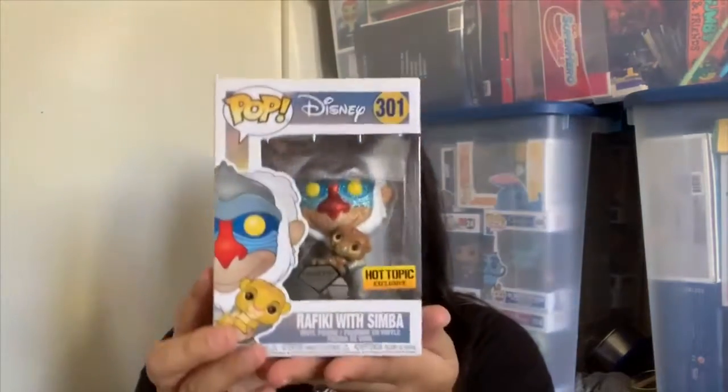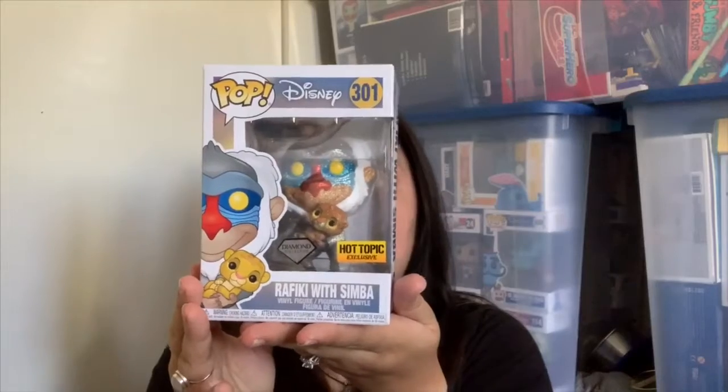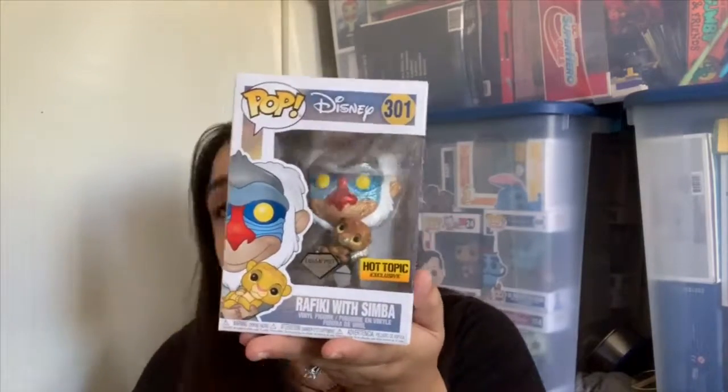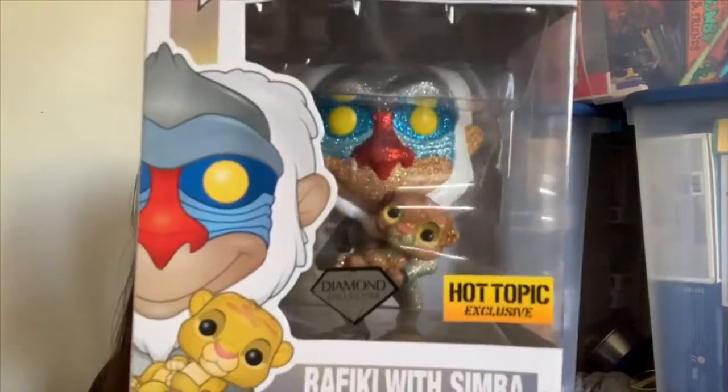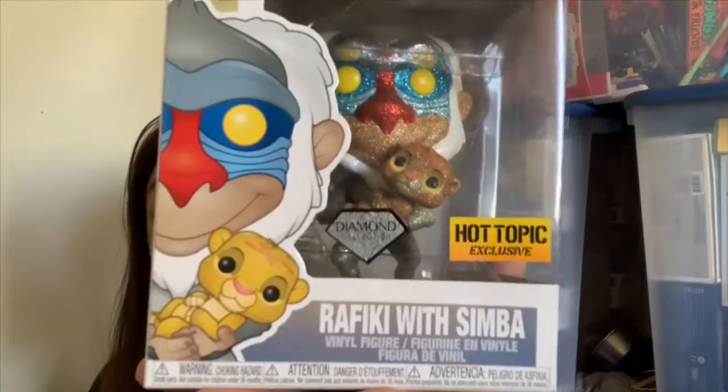I'm super excited to show this one because I didn't think they were going to come out with it. I do not have any of them in my collection at all, but I really, really wanted this one. So today I have Rafiki and Simba. It's a diamond collection one, and he looks super dope. He looks so cool. It's a Hot Topic exclusive.